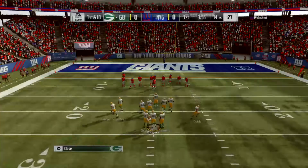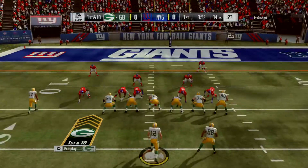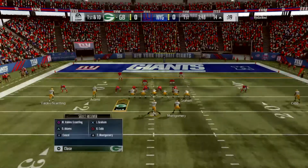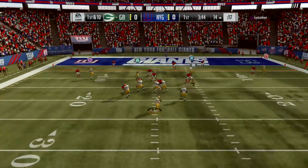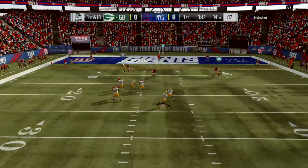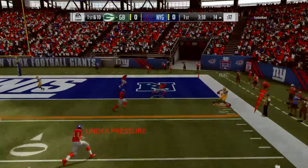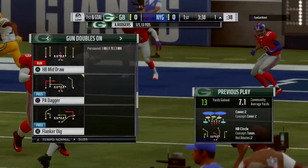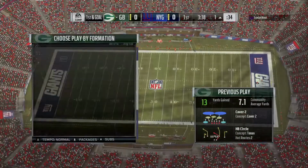The first red zone opportunity now for the Packers. It's 1st and 10 at the 14. Rodgers now on 1st down. Escaping the pressure right. And out of bounds just shy of the end zone at the 1. Another nice gain, 13 yards that time, and another 1st down.